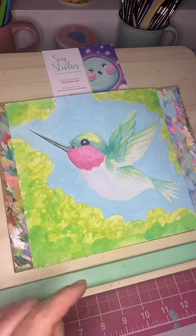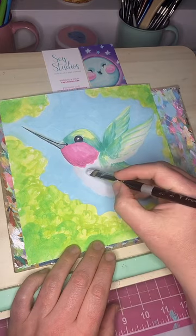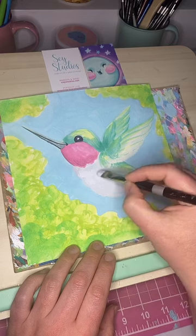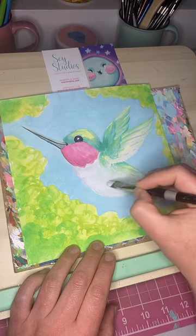There we go. Rugs, thank you so much for the follow. Okay, we're gonna add some cute little feather floof here. Feather floof.